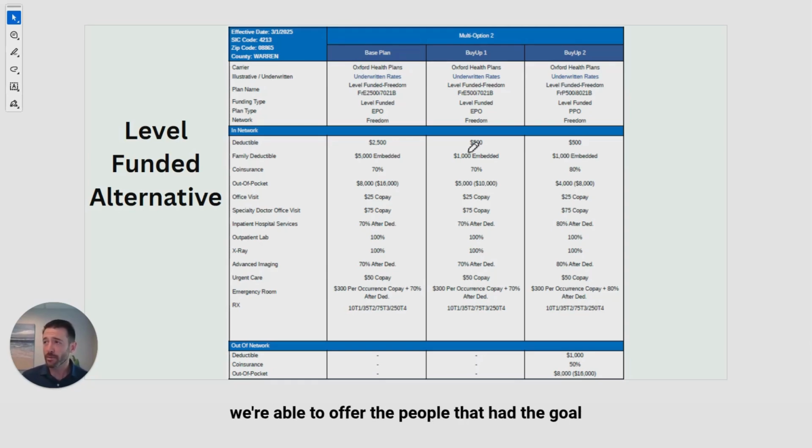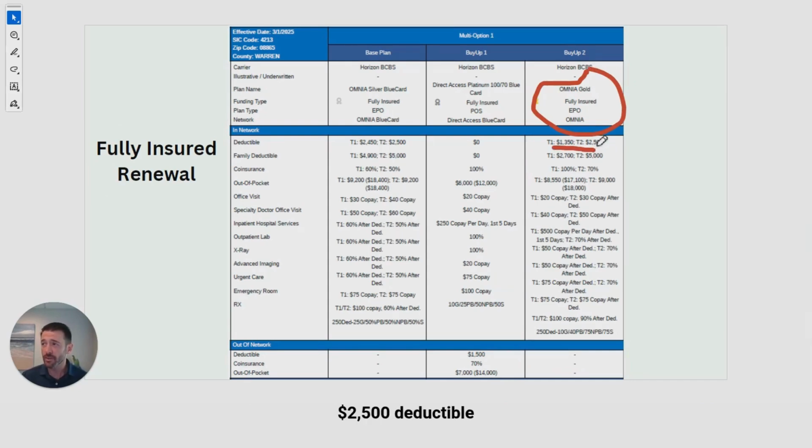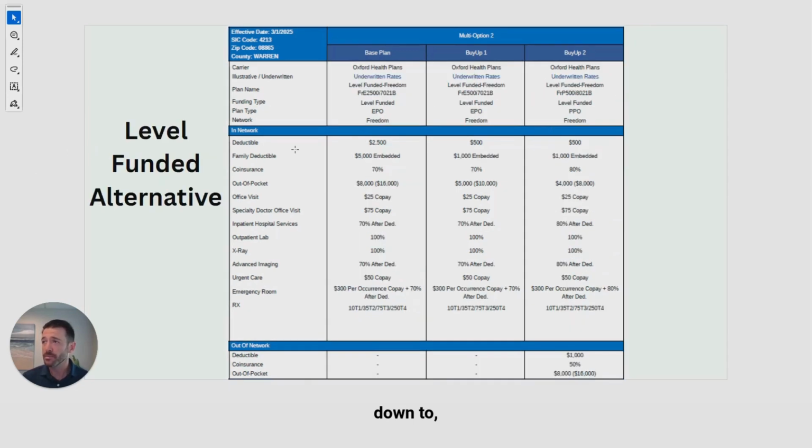But even here, we're able to offer the people that had the gold plan that $1,350 deductible at $500 with a lower out-of-pocket limit. And that's where a majority of employees were. The majority of the employees on the Horizon plan were here with this gold plan. So again, they were going from a $1,350 or $2,500 deductible down to a $500 deductible. So they were going to be saving a ton of money. Their out-of-pocket limit came down. And so the benefits, again, were pretty comparable, if not better, in most areas.